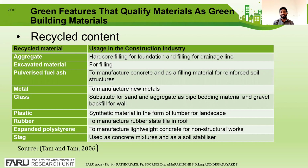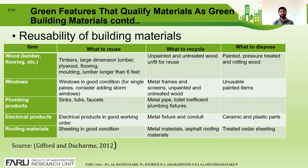The recycling percentage will vary from product to product, and steel can be identified as a 100% recyclable material. In this table, we can identify the recycled materials used in the construction industry and the usage of those recycled materials in the construction industry.